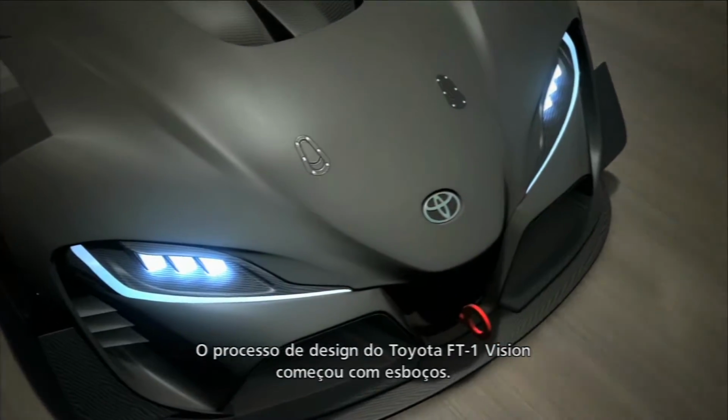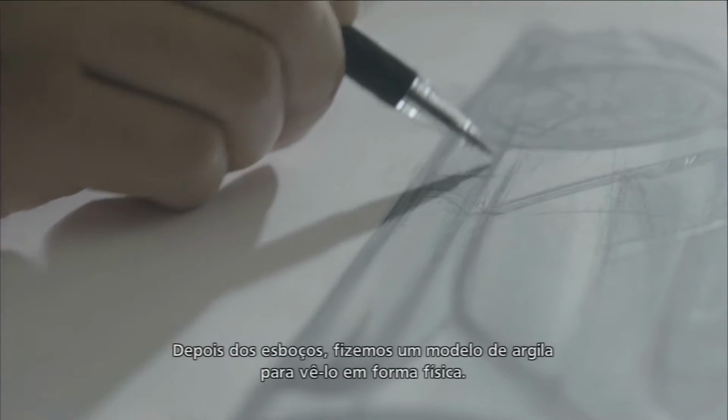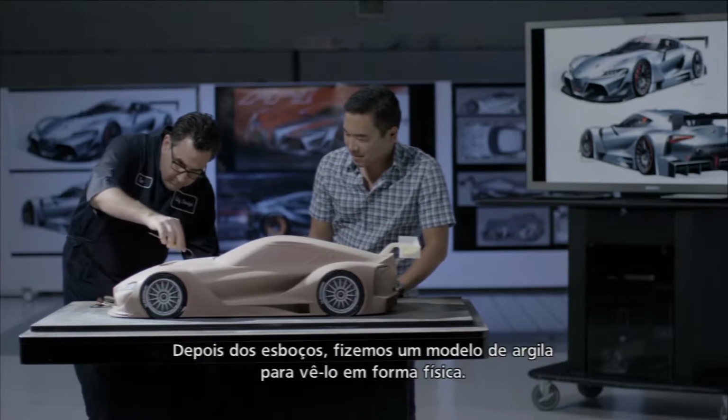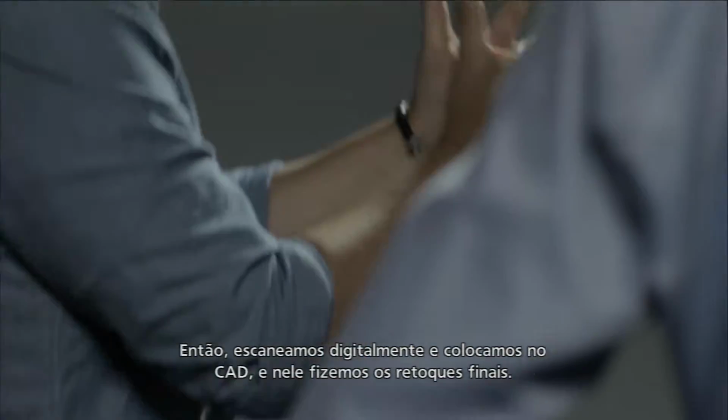The design process on the Toyota FT-1 Vision started with sketching. From sketching, we moved to a scale clay model to prove it out in physical form. From there, we digitally scanned it and then put it into CAD and did all the final refinements in CAD.